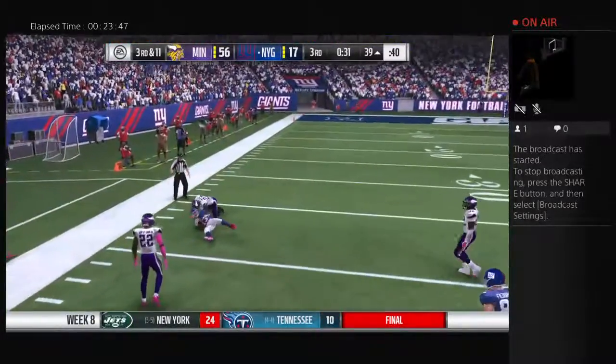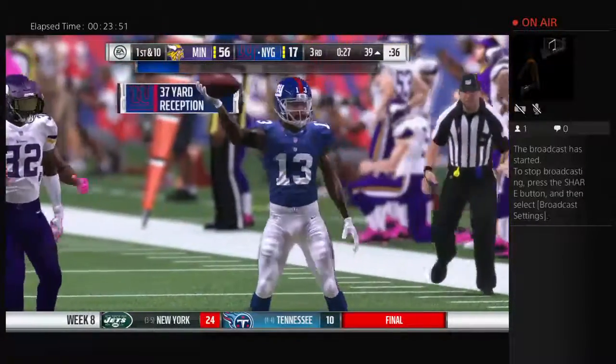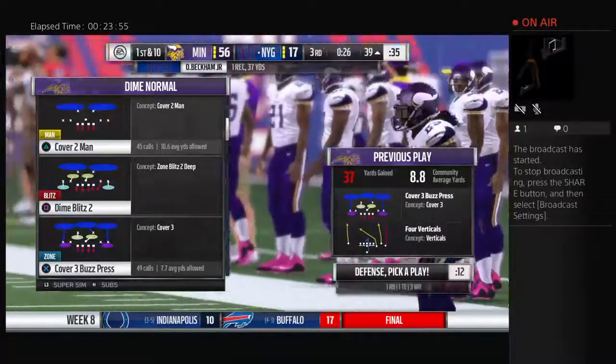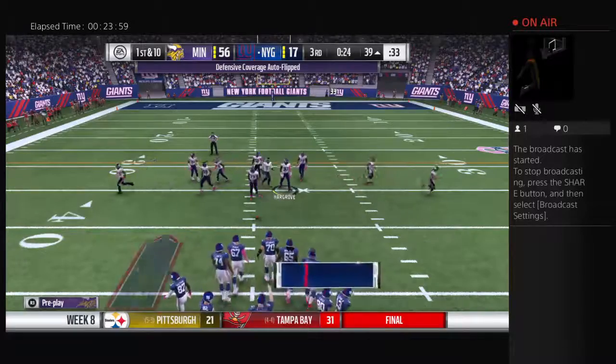He's got a man, complete. That goes as a gain of 37 on third down. You know as well as I do, it's really important to get Odell Beckham Jr. involved early. And that's the first time that Eli Manning was able to find him, and we're in the second half.